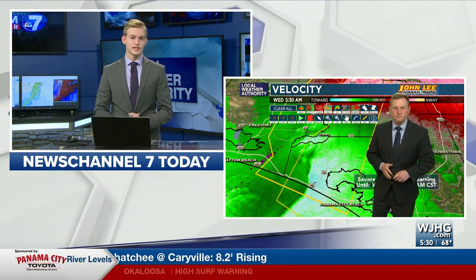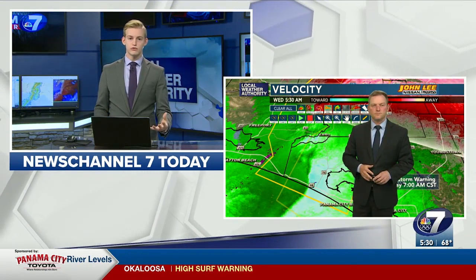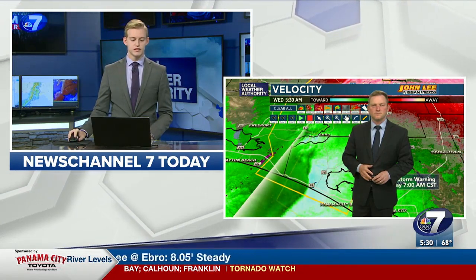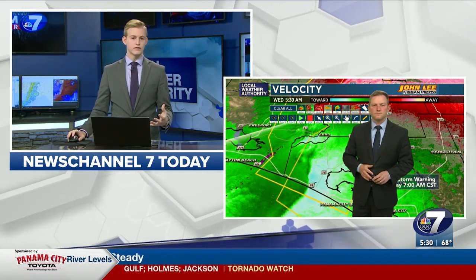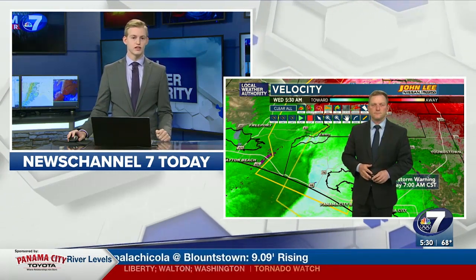Yeah, plenty of strong straight line winds continuing. That was one of the main impacts we expected with the system. You mentioned the weakening rotation across the area right now. I do want to bring to your attention that the National Weather Service has allowed one of those tornado warnings to expire. That one ended at 5:30, which it is currently at the moment. Canceled the other one that was to the southeast. That one was moving towards Ebro.